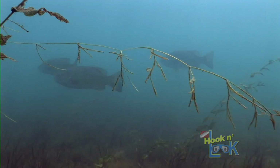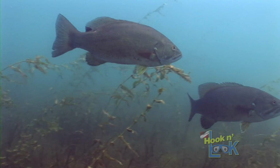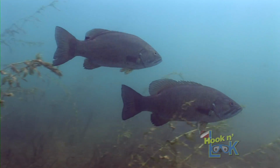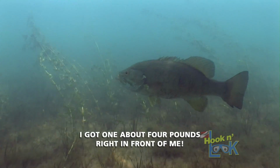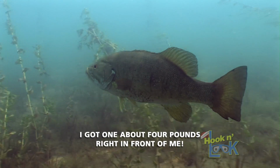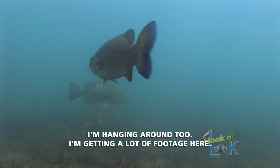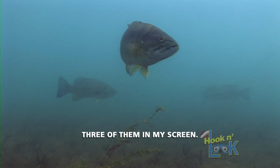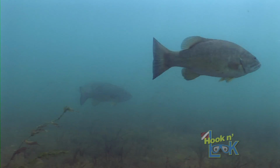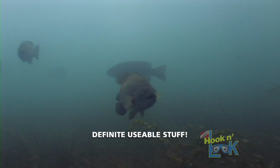I may not have seen any bugs, but I knew when I reached the juice of that cabbage line, I would encounter a group of smallies, and there were definitely some good ones. I got one about 4 pounds right in front of me. This is awesome. They're hanging around too. I'm getting a lot of footage here. 3 of them in my screen. That's good. Keep taking it. Definite usable stuff.